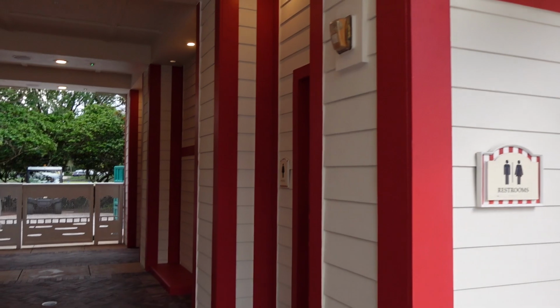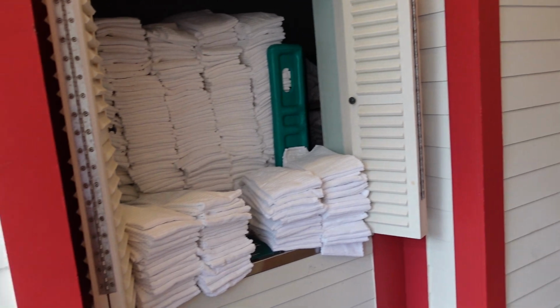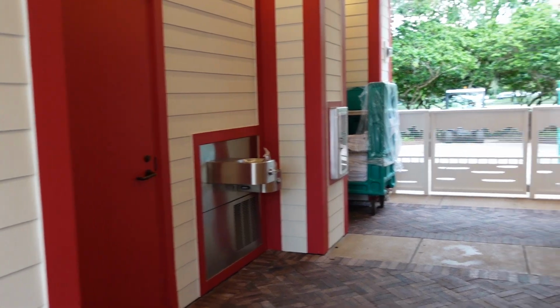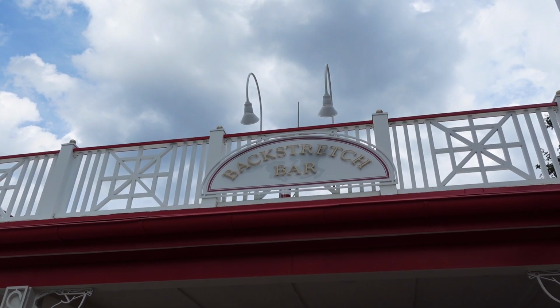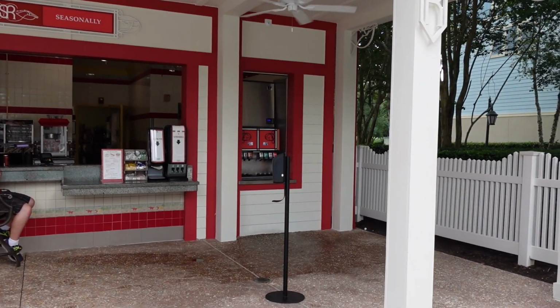Got a couple of restrooms here, of course, and as with all Disney pools, except for Fort Wilderness Campgrounds, there is your pool towels right there. And then of course you've got your water fountains, and then the other bathroom right around the corner. We're here at the backstretch bar, and you can get many different things here, including your resort refillable mugs.